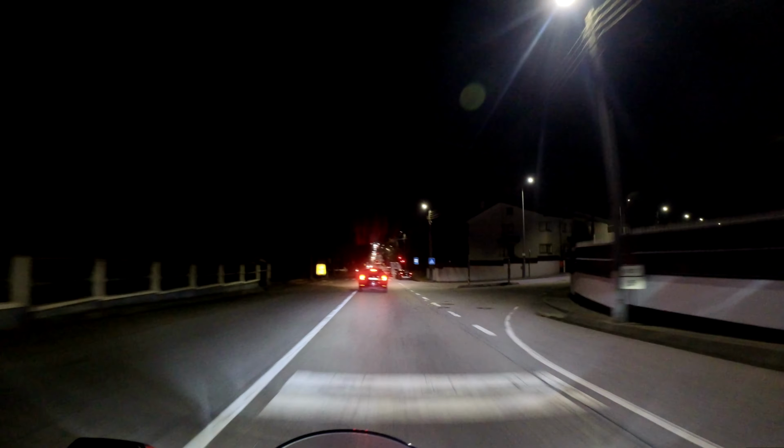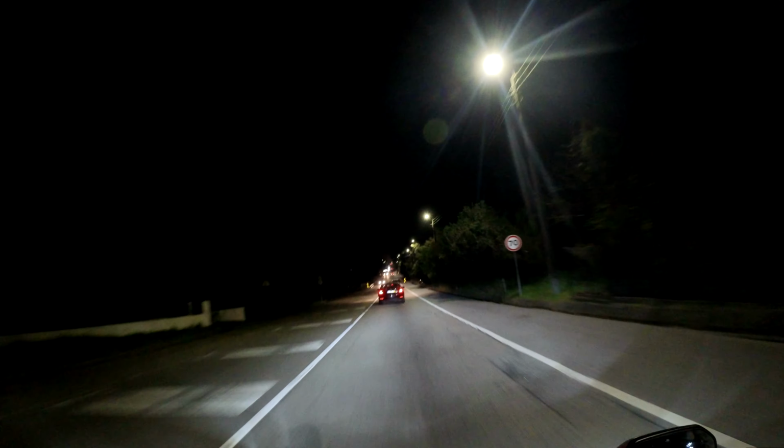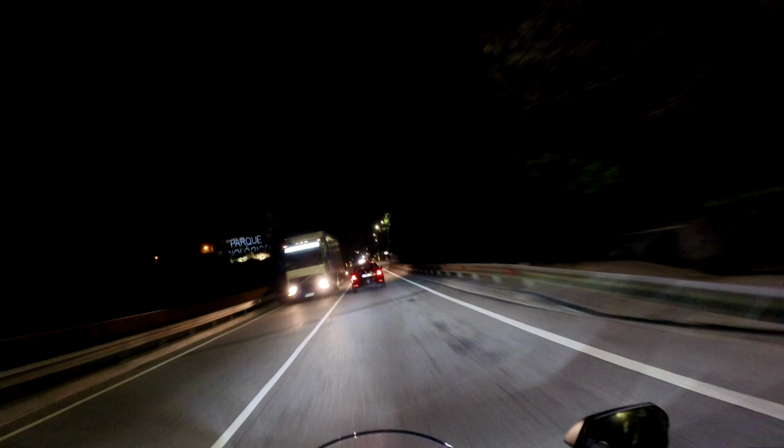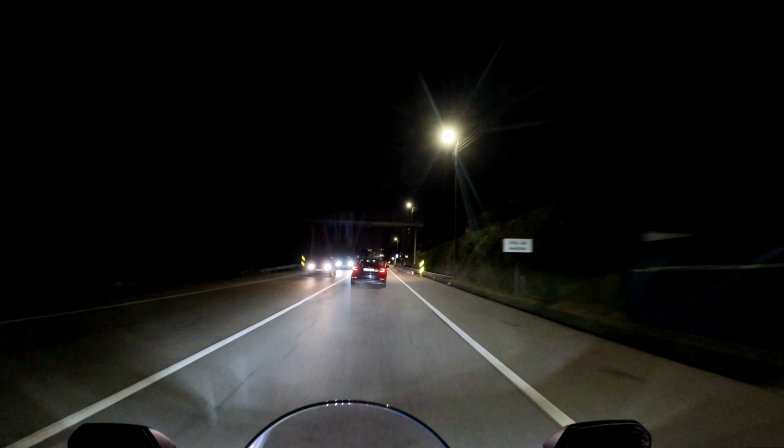First of all, the most important thing at night is to see and to be seen. And since I have a yellow bike, a bright yellow bike, I have no problems with being seen. It's the seeing part that's important. And I got to tell you guys, this bike has awesome headlights, and it also has curving lights. You can see that you have a focus from one light to the other when I tip it over like this.